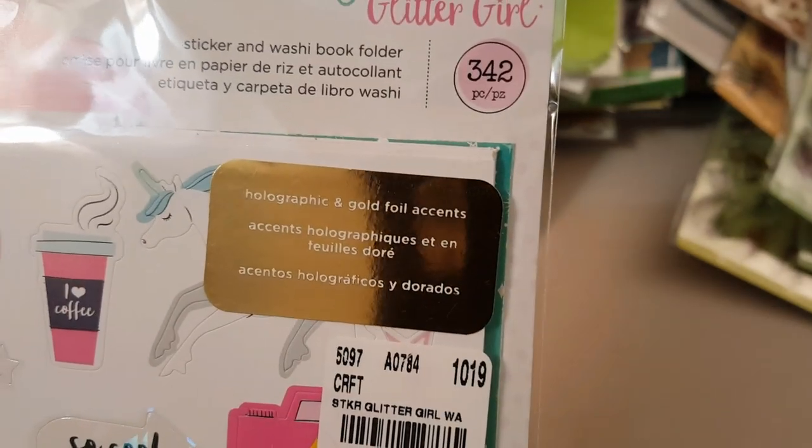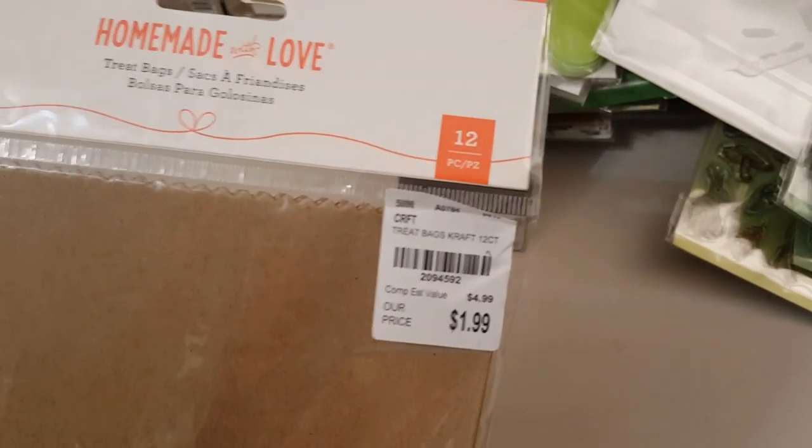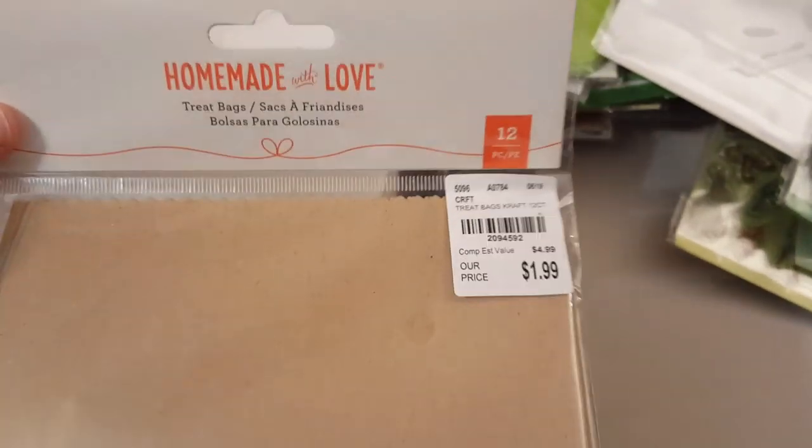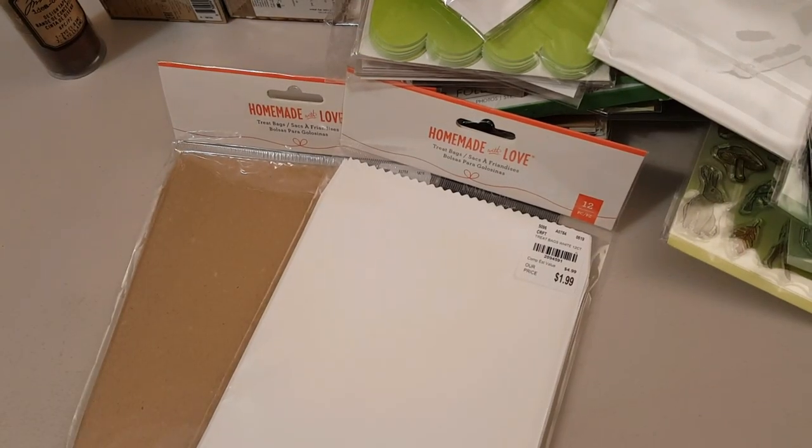342, I'm going to assume, stickers, $1.99. So, I thought it would be fun to play with. Here are some bags. These are pretty thick, and they were $1.99. There are 12 homemade with love treat bags. I got these, and then I got the white set. They're exactly the same, except they're white.